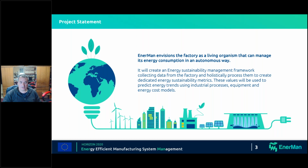Therefore, ENERMAN envisions the factory as a living organism that can manage its energy consumption in an autonomous way. ENERMAN creates a sustainability management framework based on data collection from the factory, and then holistically processes those data to create dedicated energy sustainability metrics. The outcomes of these measurements can then be used to predict energy trends by modeling industrial processes, taking into consideration the equipment and energy cost, the equipment used in the specific process, and specific designed energy cost models.